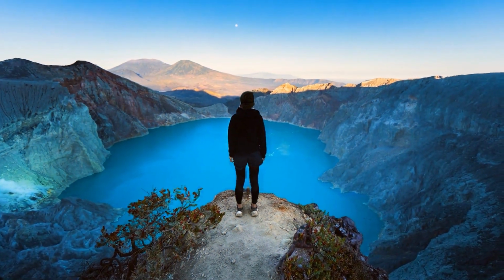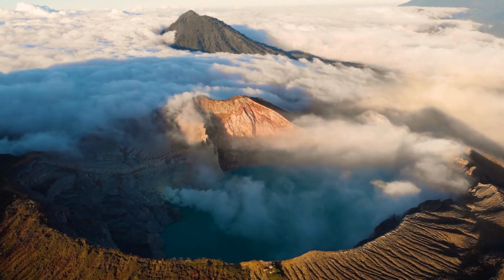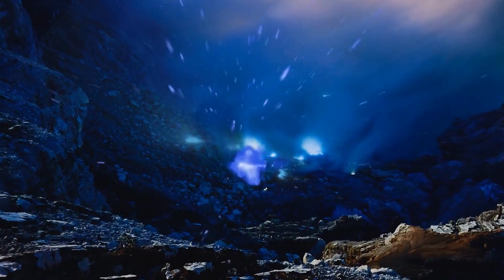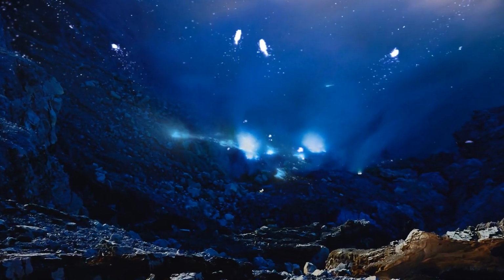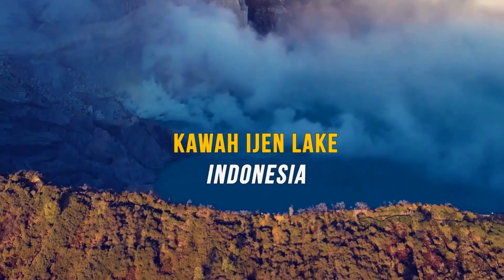Imagine standing at the edge of a stunning lake, admiring the picturesque view of a majestic volcano. Suddenly, you hear a loud boom, and flames shoot up into the air like a fireworks show gone wild. But don't worry, it's not an eruption, it's just the Kawah Ijen lake and volcano doing its thing.